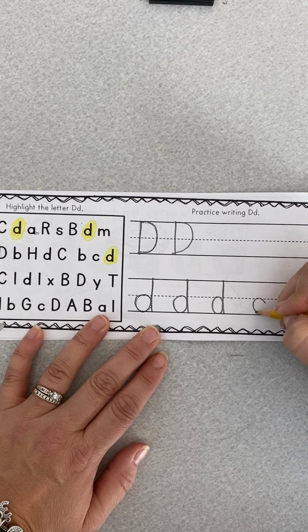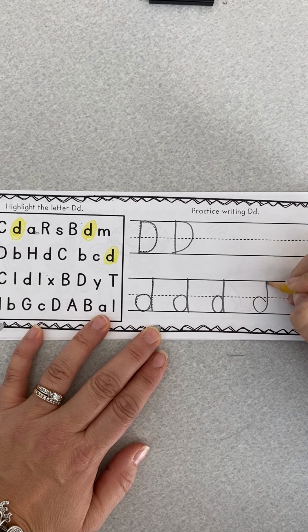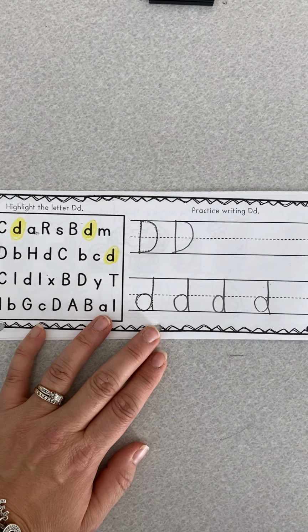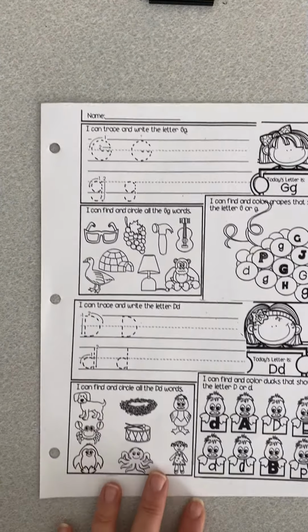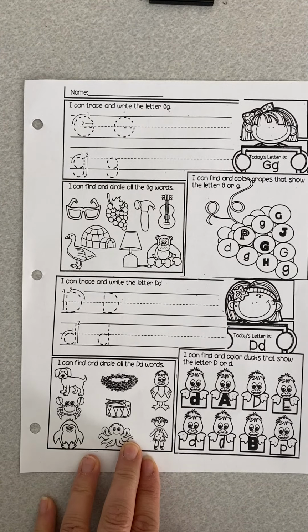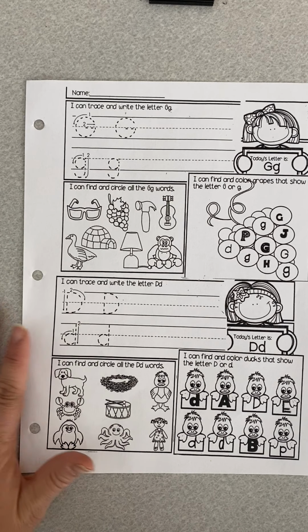See if you see very carefully. Oh, look, it's a letter C. Now I go straight up and straight back down, and now it's a D. All right, boys and girls? And that's it for our D book. And now we're going to review with G and D. G says G, G. D says D, D.